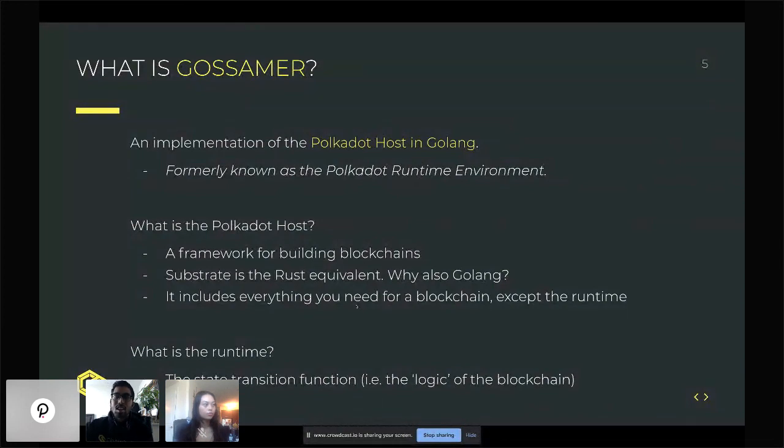And actually, Polkadot is being built using this framework. We already have a reference implementation of the Polkadot host, which is Substrate in Rust, being built by Parity. So you might ask, why also build another implementation in GoLang? The real reason is, if you're more familiar with Go, then using a Polkadot host implementation in GoLang like GOSSAMER would probably make a lot more sense. So this project opens up the world of using the Polkadot host to a new subset of developers.